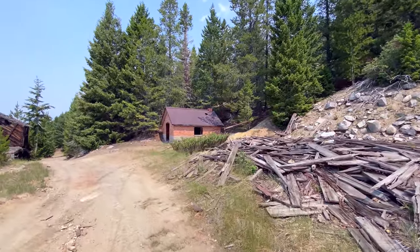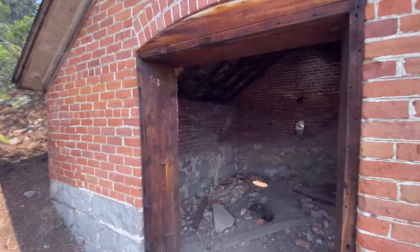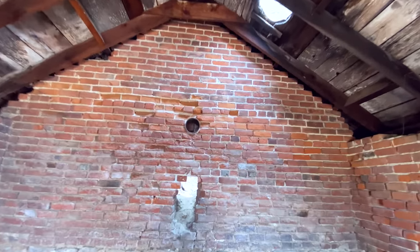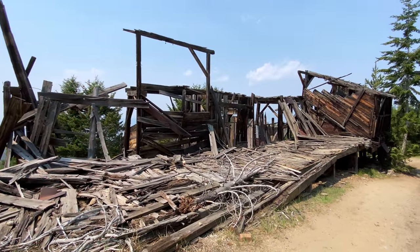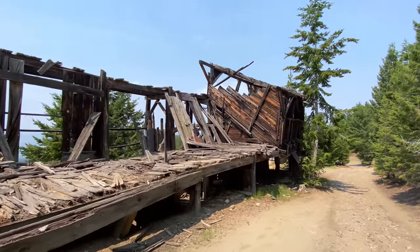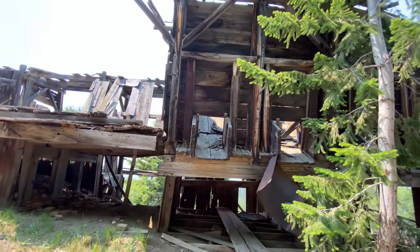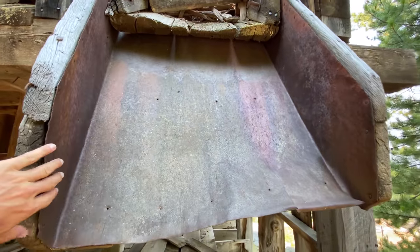At the far end, we've got this very neat brick and stone structure. Very simple. You can see in the back, got a vent here, and a vent through the ceiling. And just opposite the brick structure was the first building we saw down below. And you can make it out now. These are ore chutes. Let me see, there's one, two, four of them. So that's neat. Oh, this has still got the metal slide on it.